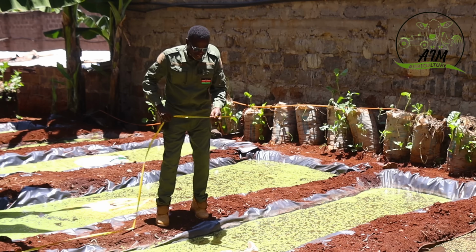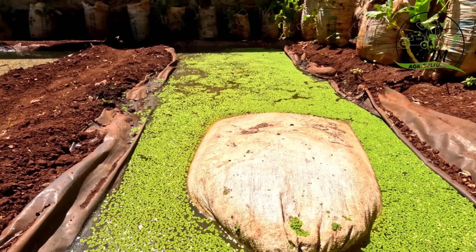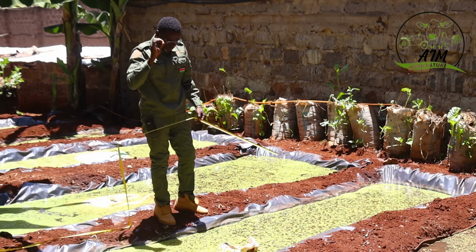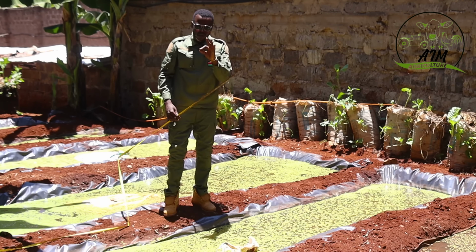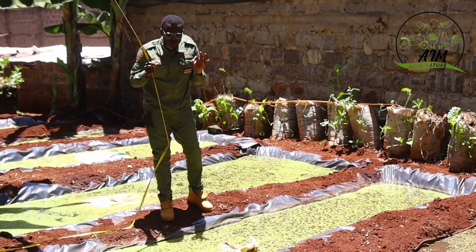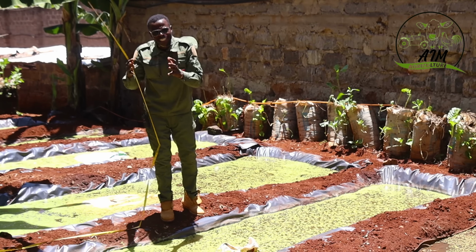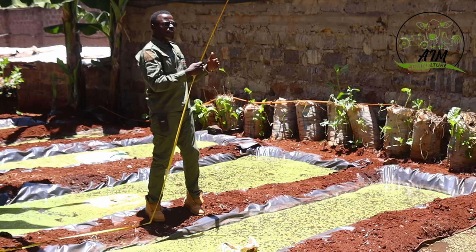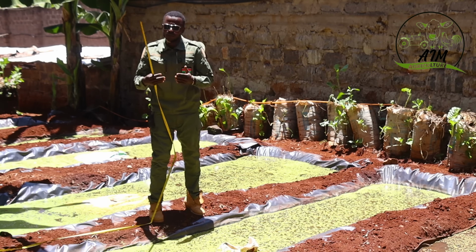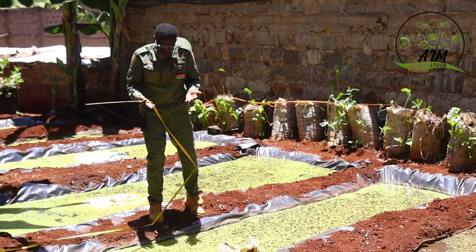You will get your bag, a jute bag like this one here, in this case, and fill it with well decomposed manure. I repeat, well decomposed manure. When manure is well decomposed, it means it has nutrients readily available for utility by the plant. But if you get fresh manure and introduce it here, it is now that it will decompose while in the pond. There will be no readily available nutrients for absorption or intake by the plant.